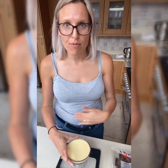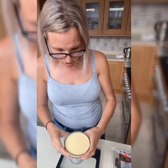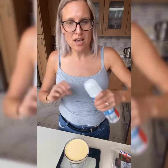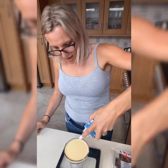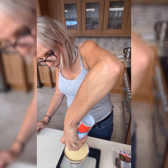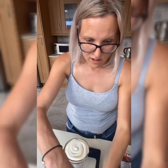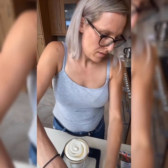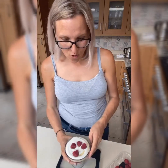So last layer, I'm dishing up. No apron. It's cool. It's all set. You've got your jelly with your raspberries in, your custard on the top. Pop it on your scales. Give your spray a shake. 12 grams of this is 2 syns, so just check it out on your app. 12 grams squirty cream. Plop on a couple of raspberries. Job done. 1 trifle.